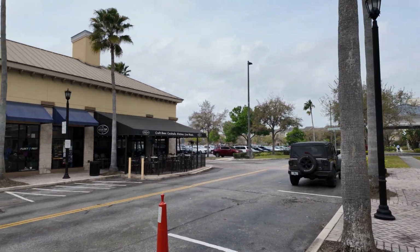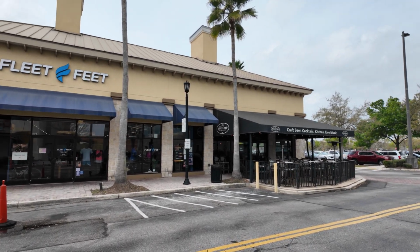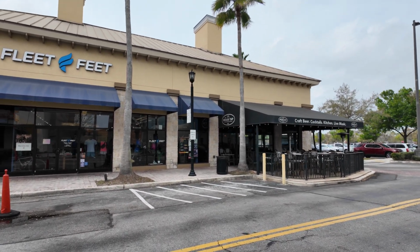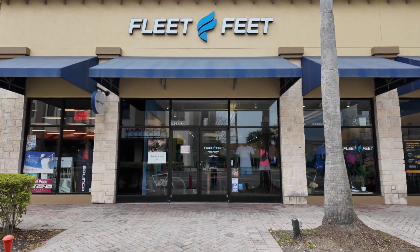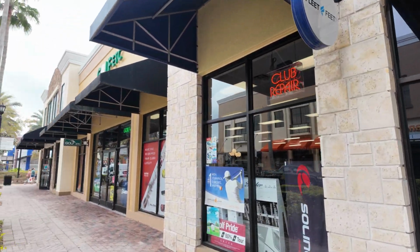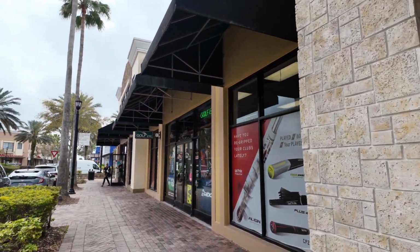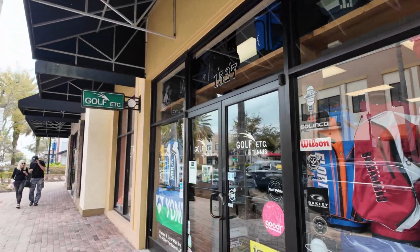So Brass Tap, that used to be my favorite place to come when I was drinking. Tons of different beer options. Fleet Feet, if you are into running, they can size you for good shoes. My wife actually got some new shoes and inserts there for her 5K she's been running. Golf, etc. If you are a golfer, tons of golfing options there.